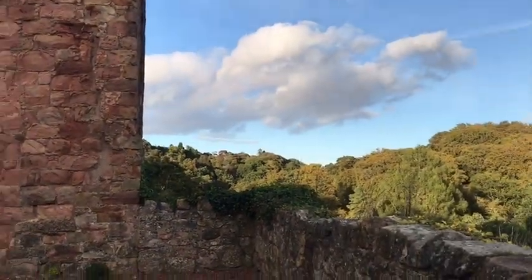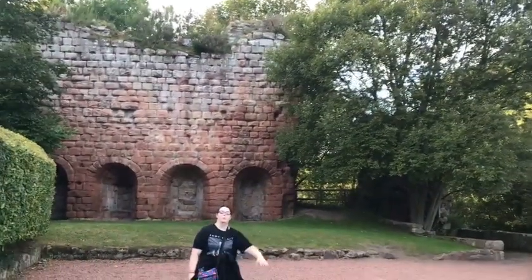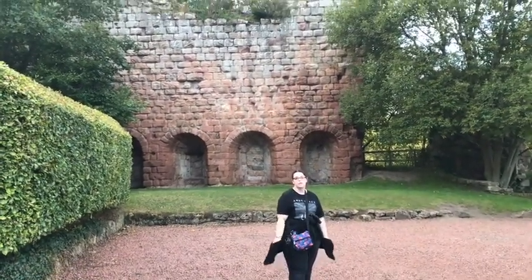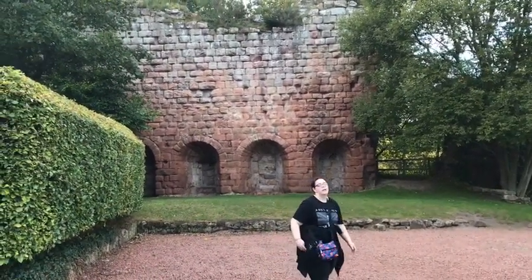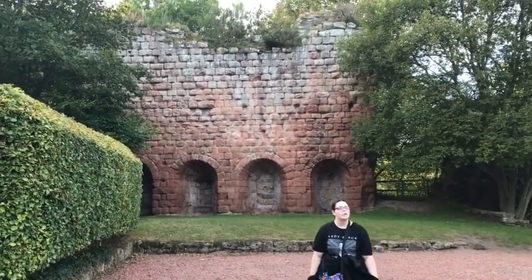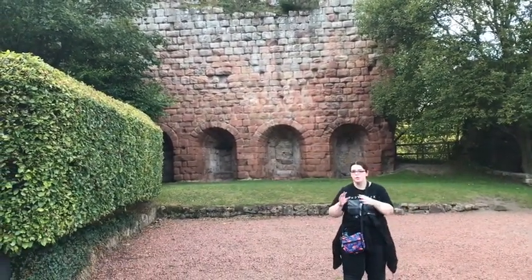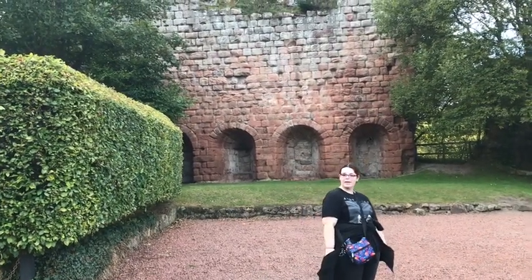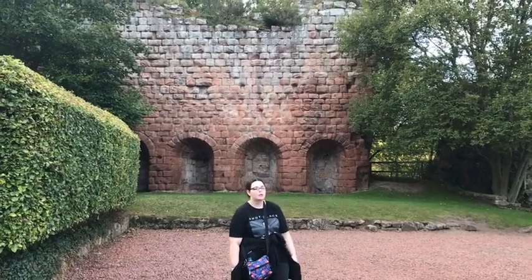To be honest, I think, judging by the way the structure is, that was the entrance and this probably was where you'd meet your guests, because it is quite a large space, as you can see. And I think obviously a lot of people, especially back in them times, would have a space just for you to come in. Obviously I've forgotten the name because my mind has gone blank, but I think that was the main entrance of the castle.